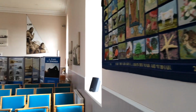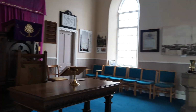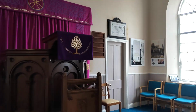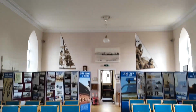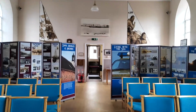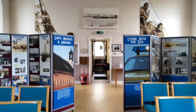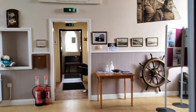And there are some marvellous artefacts from the past that they've gathered. So really it's a bit of a museum as well at the far end. You can see on the wall pictures from the past of the Isle of Whithorn. And there are plenty of interpretation boards telling all about the history of this little area.